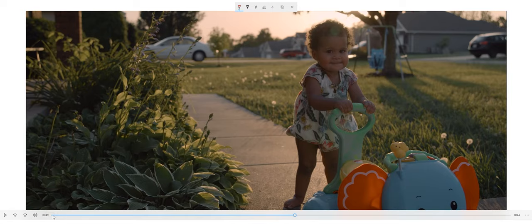Let's just go ahead and watch the whole of this sequence.